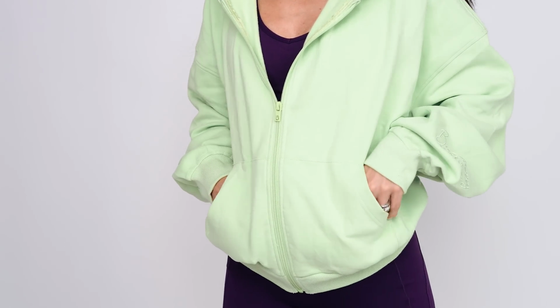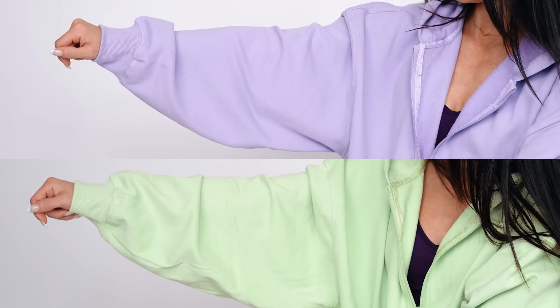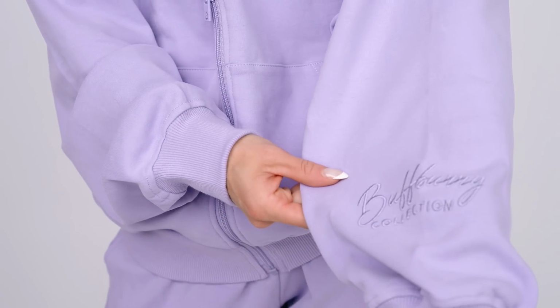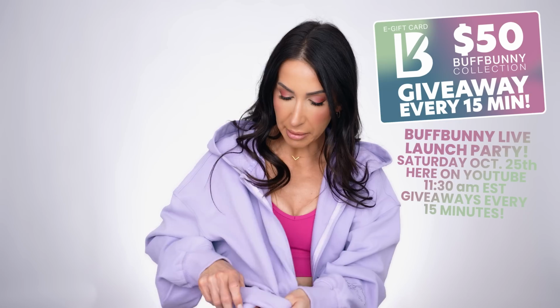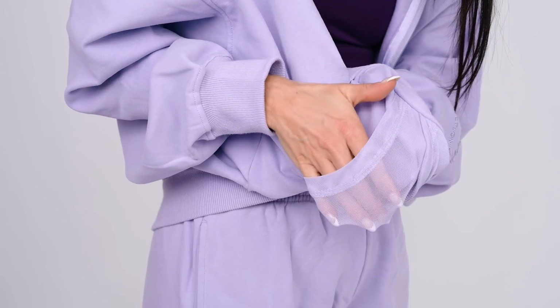You'll see the difference in the size small. It's quite a bit bigger in the arms versus the frosted purple. But we do just have the simple detail that's embroidered down here on the arm in that cursive. The other nice feature, if you bought threads in the past launch, we have a similar update feature here in the pocket. When you go inside, you have not one, but two little mesh pockets, which come in handy.